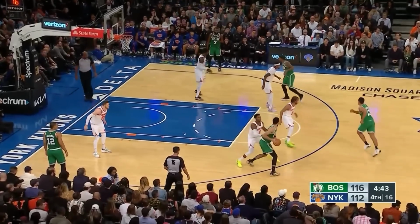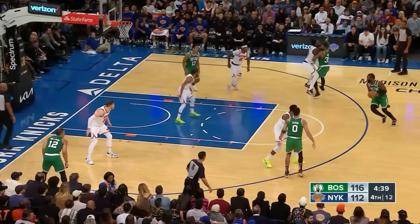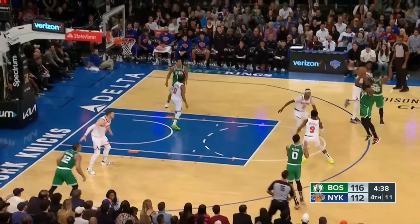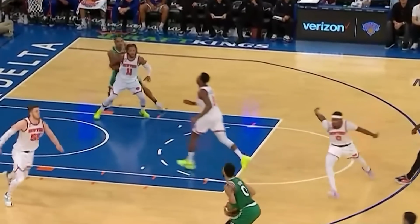Although Smart seems to be the primary option at the elbow, they will also use Jayson Tatum here. Here he hits Brown coming off the stagger screen, and then RJ Barrett becomes completely lost as Brown fakes the rise and hits Tatum back for the 3.